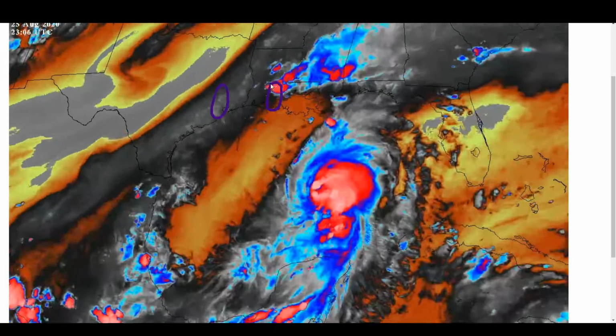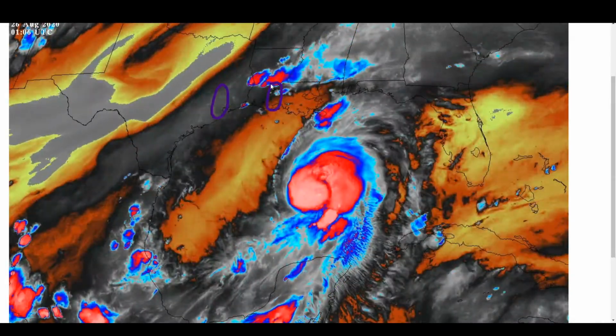And the European model at 18Z had a very provocative run that took the storm all the way down to 933 millibars, which is attained only by extremely powerful hurricanes here. So you need to be preparing, and these preparations need to be rushed to completion. And if you have a mandatory evacuation order in your surge zone and your flood zone, please heed it.